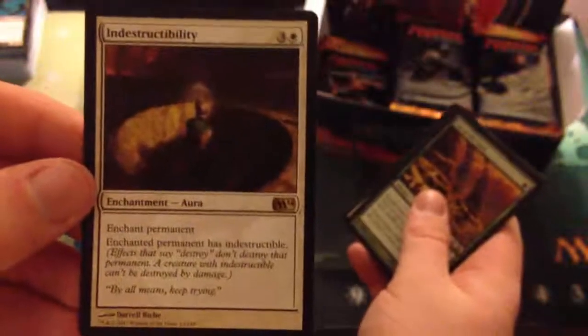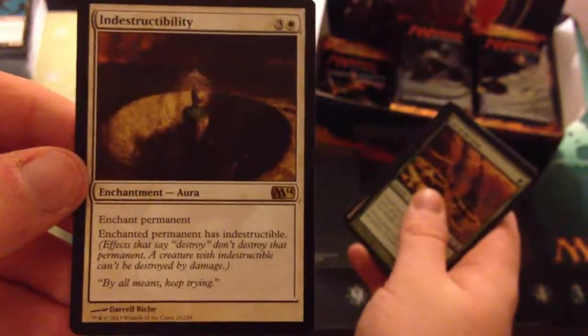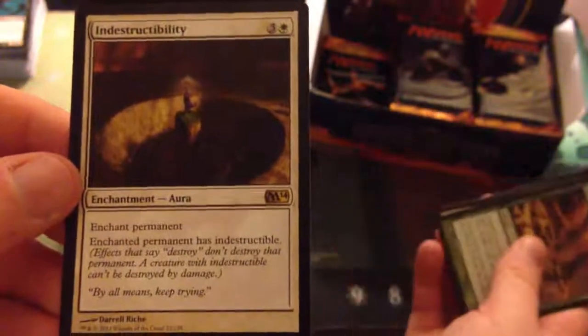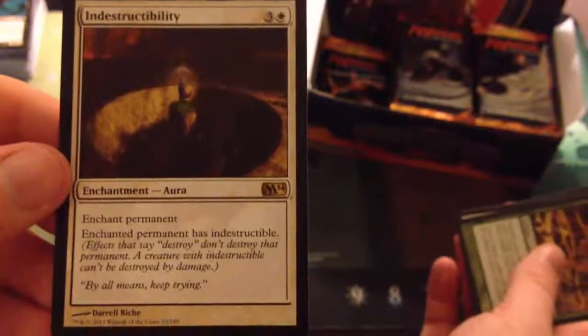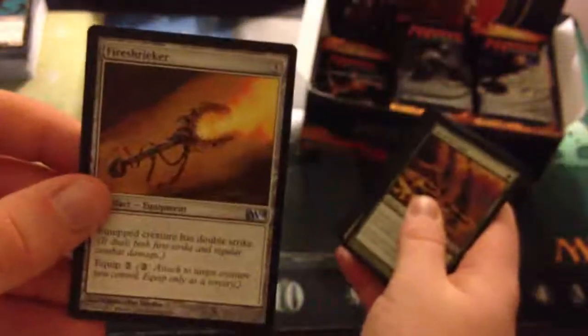A non-token, a plains, and we have Indestructibility. White and 3, enchanted permanent has Indestructible, which means that effects that say destroy don't destroy it, and it can't be destroyed by damage either. Fun. Alright, so uncommons are Blessing, Windstorm, and Fire Shrieker.